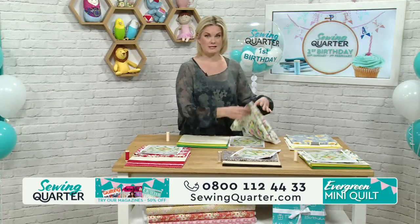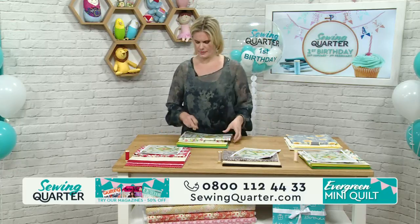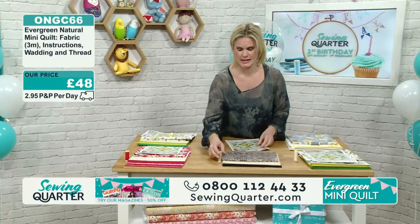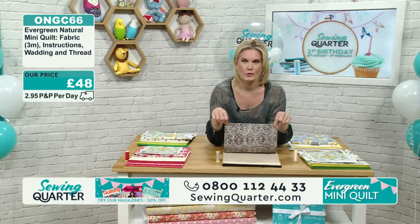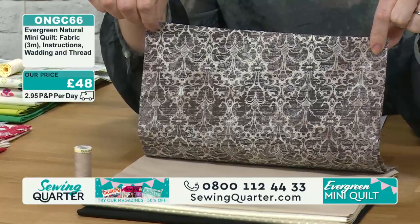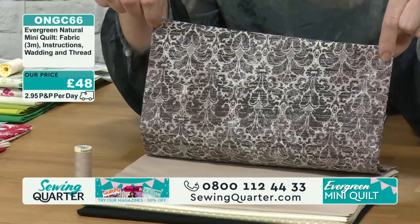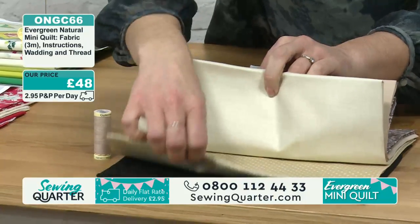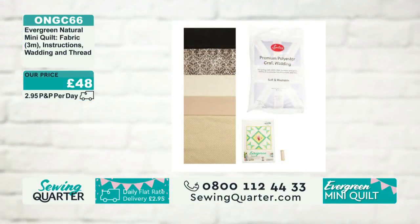Now, Tim Holtz, is it still in the lead? Yeah, good. So if you are after the Tim Holtz, this has got that exquisite damask in there, which is this one here. Gorgeous. Because it looks sort of a bit stripy, but that's because it's got some writing through it, some typeface through there. And then you've also got half a metre, half a metre, half a metre, half a metre. Thread, instructions, wadding, boom, you're done.